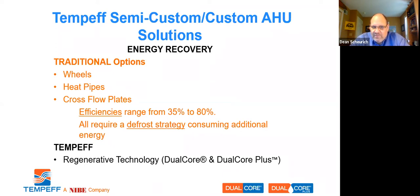Traditional options, wheels, heat pipes, cross-flow plates are all units that we will manufacture in semi-custom options. They all work. You'll have efficiency ranging anywhere from 35 to 80%. But the one downfall you have to take into consideration in colder climates is a defrost strategy. Each one of those will need a defrost strategy. You're either going to slow a wheel down, reduce your supply temperature, preheat to 20 degrees to get performance, which costs energy, or you're going to bypass air and then you're going to have to heat all that air up to your neutral discharge.